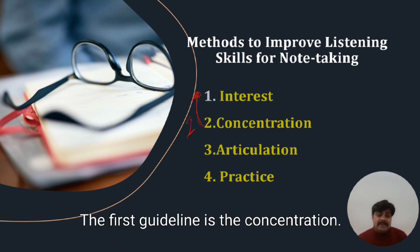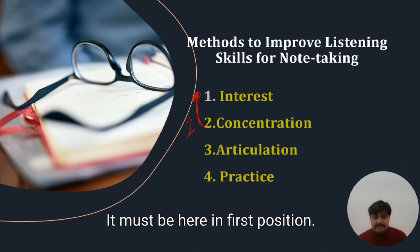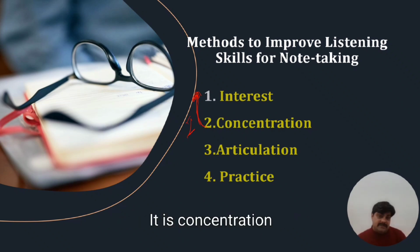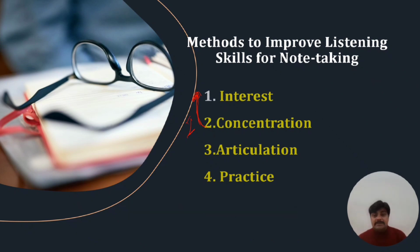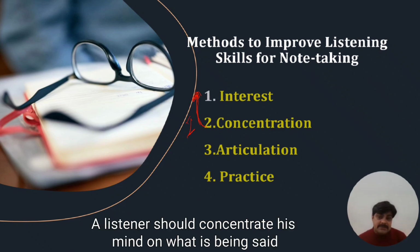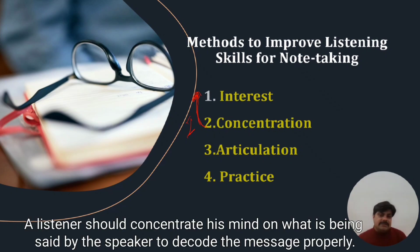The first guideline is concentration. It must be here in first position. It is concentration that enables the listener to decode the message properly. It is one of the important requirements for active listening. A listener should concentrate his mind on what is being said by the speaker to decode the message properly.